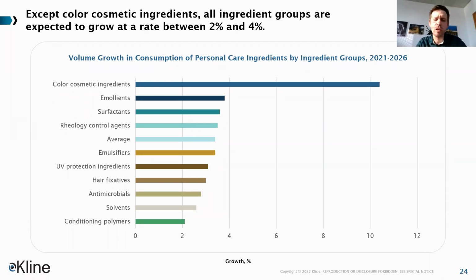But generally speaking, most of the products that we're looking at will be growing between 2 and 4%, except the color cosmetic ingredients, and that's due to two factors actually. One that I was discussing before, which is the fact that it was one of the most negatively impacted segments during the COVID situation, and now we're expecting a rebound to happen. And the second reason behind the high growth for color cosmetic ingredients is that there's a large consumption coming from India, especially for dyes, and therefore that market is taking a further advantage of the high growth percentage that you can see in India.